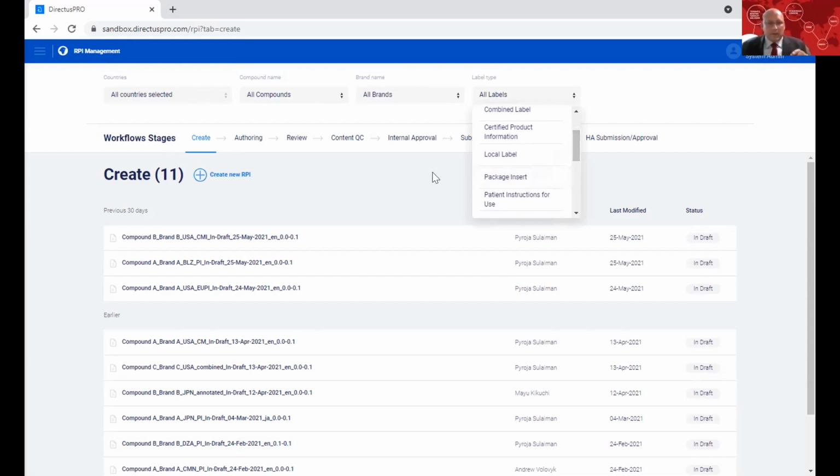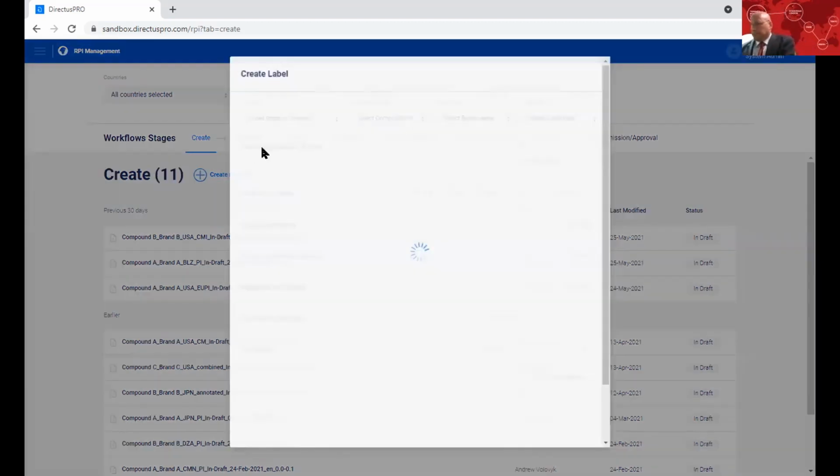But for now, I want to focus also just for a moment on the workflow, complete lifecycle workflow, as far as creating, authoring, reviewing, QCing, and then approvals, and then moving into being submission ready, and also the final QC, and then the exchange with the health authority. The unique thing about DirectusPRO is everything is linked together. So if you're in a document, you can see related documents, and you'll see some of that as we get into creating a document. So let us create a document for us to now convert into the XML SPL.